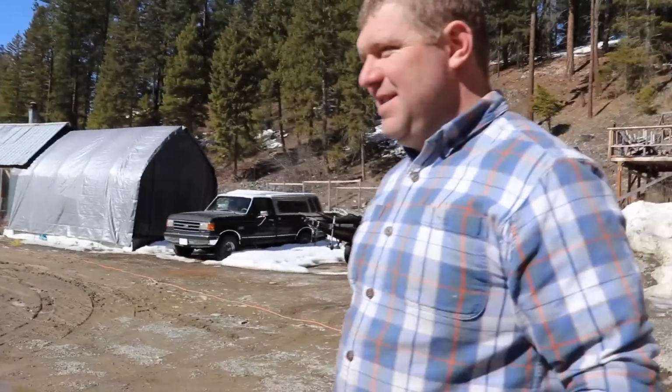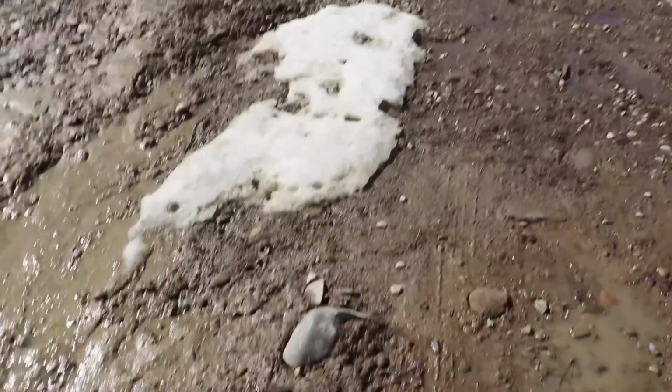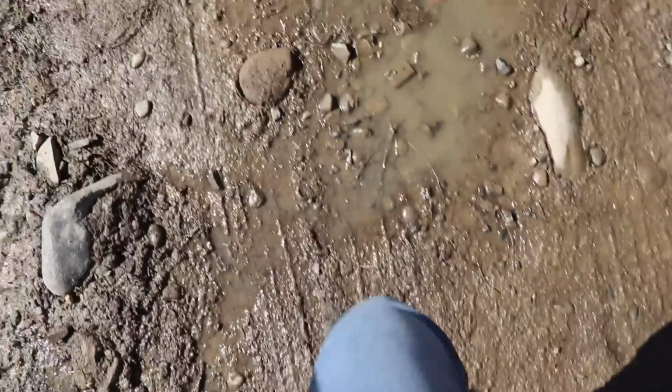Our well's visible again. Hey, Mr. Well. This is a mud pit. I would walk around that. I would not walk through that.